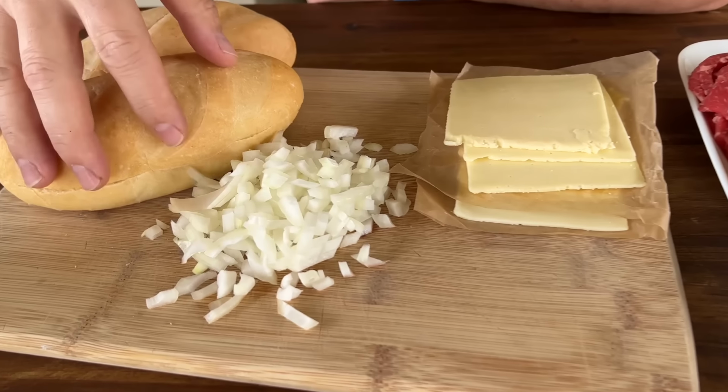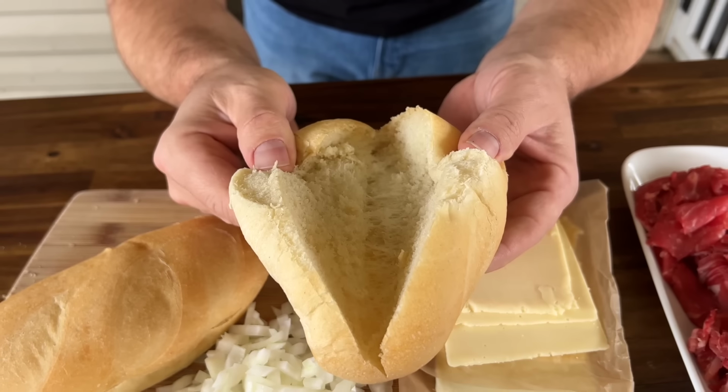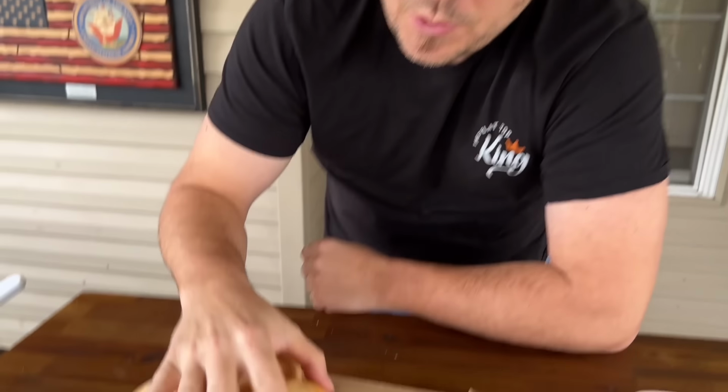Onions, because I love onions. These rolls right here are not traditional because we are not traditional, but the bakery had just put them out. Like they were taking them off the sheet pan and packaging them and putting them out. And I was like, that's about as fresh as you're going to get. So we got 2 of those.